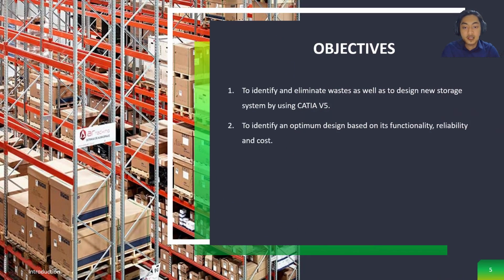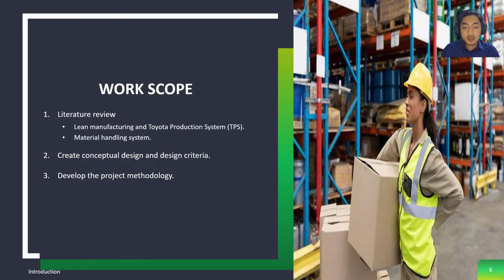The objectives of this study are to identify and eliminate waste as well as to design a new storage system by using CATIA V5. Also, to identify an optimal design based on its functionality, reliability, and cost. The work in this study began with a literature review on lean manufacturing, the Toyota production system, and material handling systems. Second is to create the conceptual design and design criteria. Lastly, develop the project methodology.